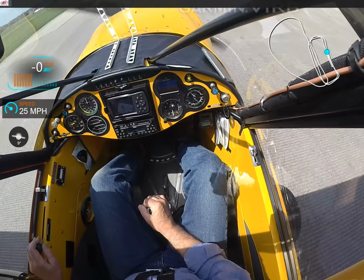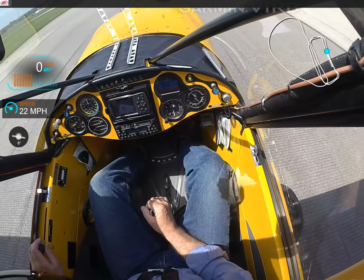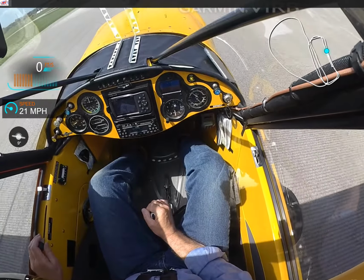Wasted a lot of runway, but the reason why I landed further down past the numbers is I didn't want to waste the time getting to this taxiway.